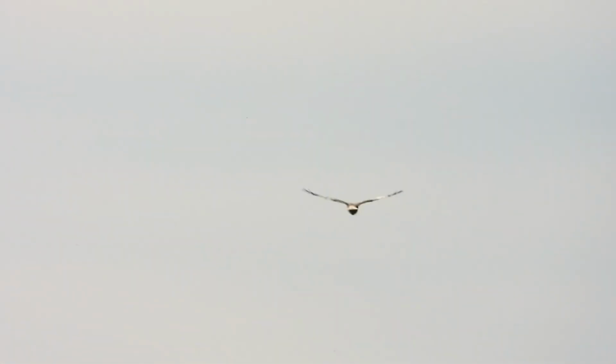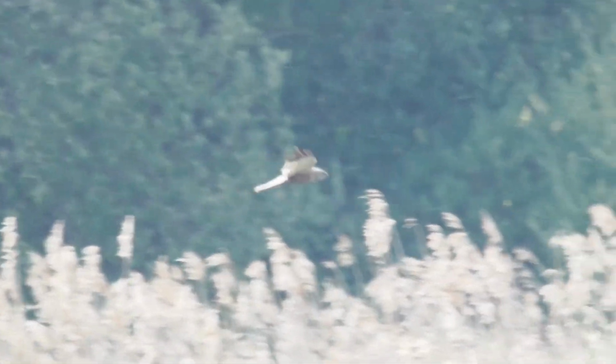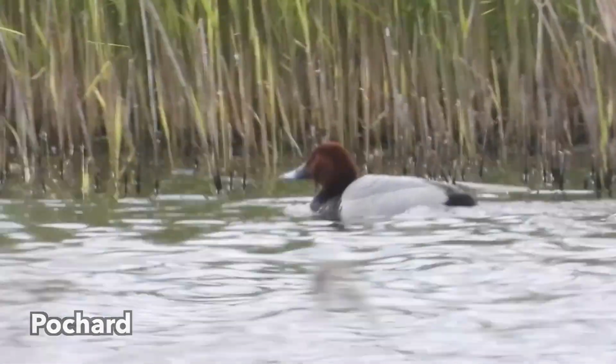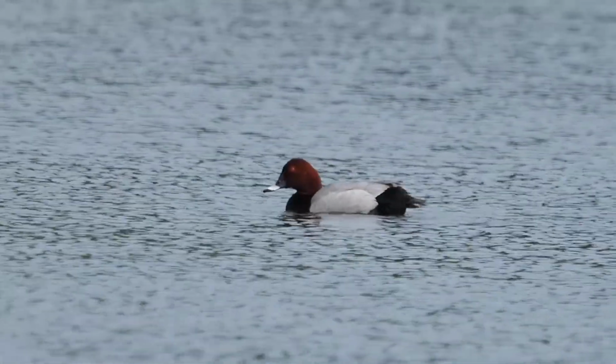From every corner of the reserve, marsh harriers were soaring through the sky looking for their next snack. We saw a few groups of pochards with both males and females, which was a great little bonus. They aren't birds we regularly see.